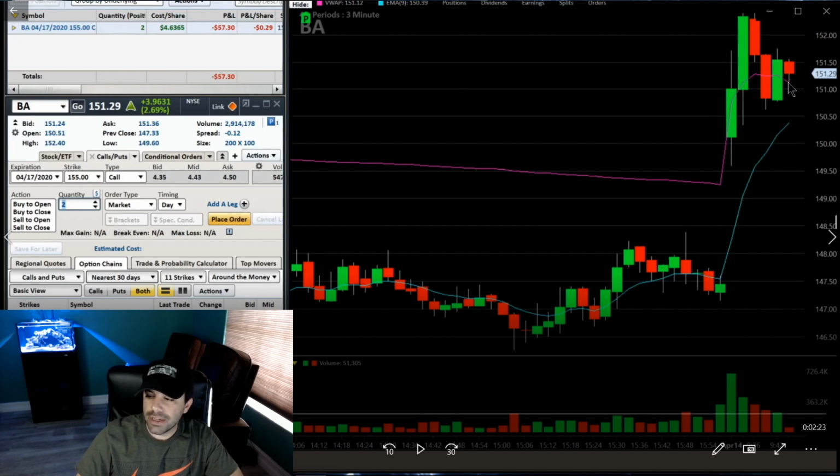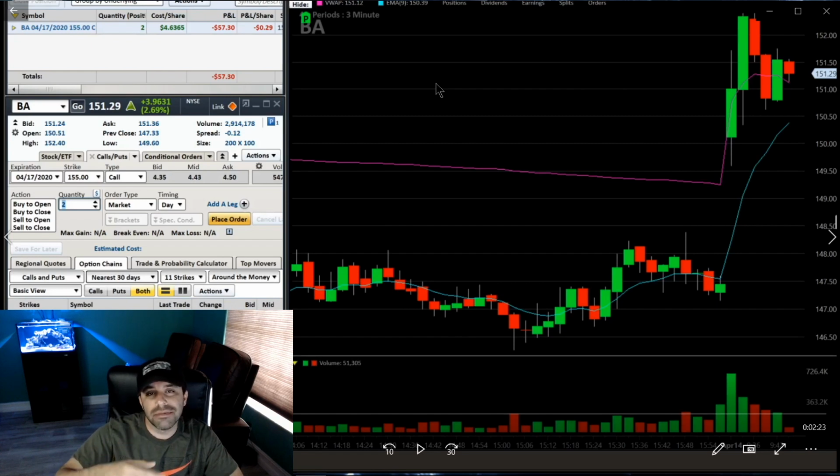We pulled it in and we were holding this VWAP area, and I said, you know what? I have a shot here at breaking the high of day. I'll take 2 contracts here. Might be able to make $200, $300, $400 on these fairly easily. I've been doing that over and over again on BA with just 1 contract. So today I said, let's up it.